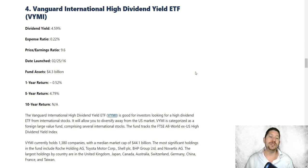Now, the largest holdings by country are in the United Kingdom, then Japan, Canada, Australia, Switzerland, Germany, China, France, and then Taiwan. So it has a nice spread over a vast number of foreign land and markets, which is a great idea for anyone to invest in long term if they're looking to get into something a little bit higher than normal dividend yield and across broader countries than just the United States.